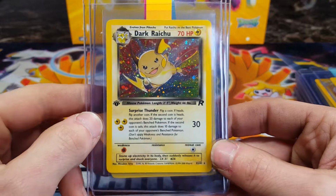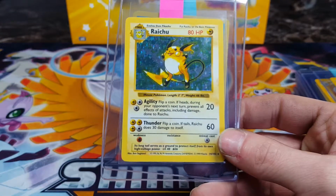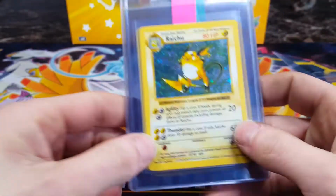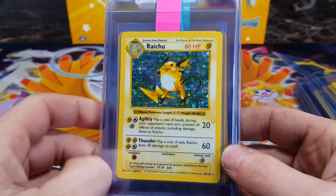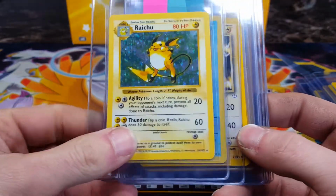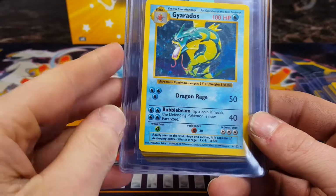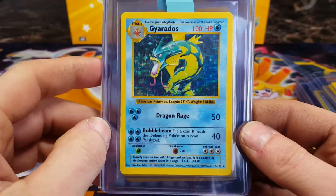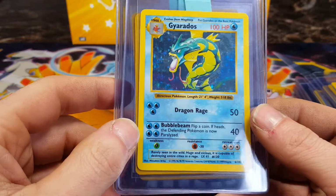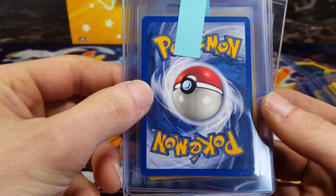Dark Raichu, what a nice card. That's just a great looking card. I had one of those in a PSA 10 at one point, a couple years ago though. Got a Raichu, oh man, Shadowless goodness. Too bad that wouldn't come back a 10. That'd be insane. But this Gyarados, I'm 99% confident that this should come back as a PSA 10. I could not find even the slightest bit wrong with this thing.